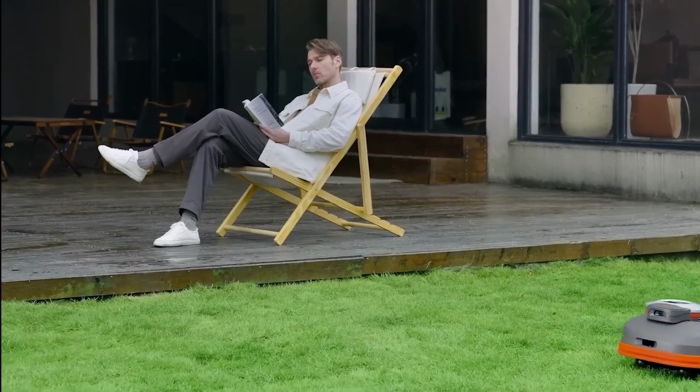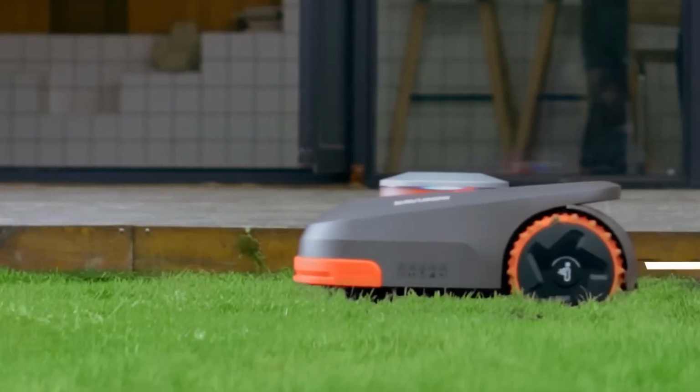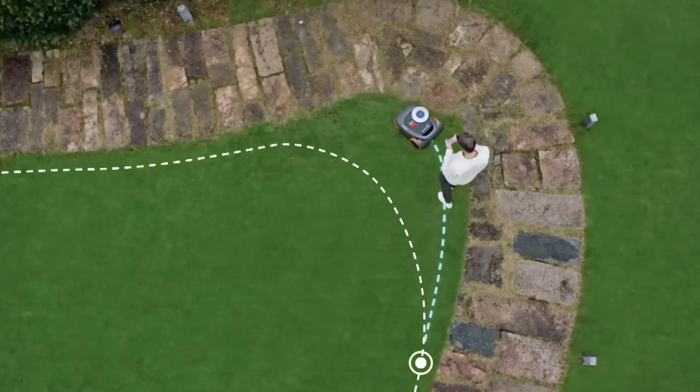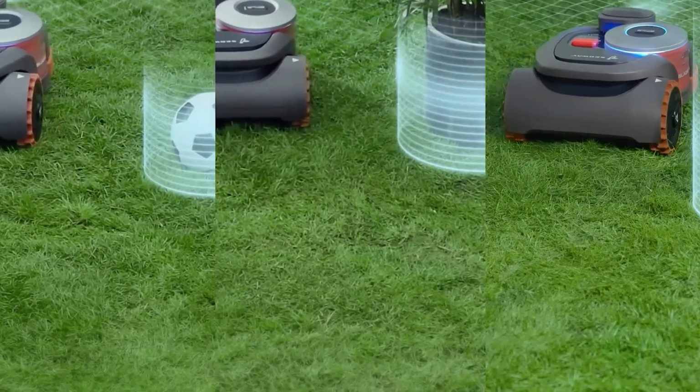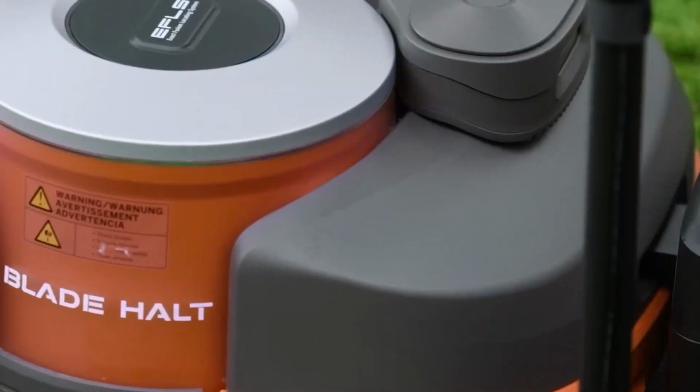No more missed patches or uneven cuts. Navimow's precision is unmatched, and hold on, there's a delightful surprise. Its vision fence sensor guides it through complex yards, easily conquering edges and fence lines. You also have control thanks to the simple software that allows you to schedule trims for different parts of your yard.